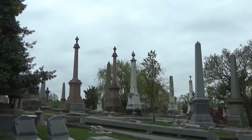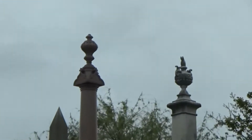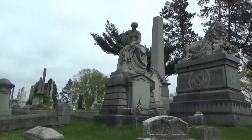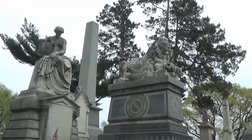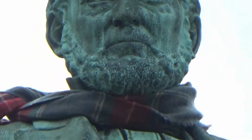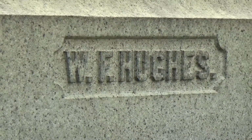Here's a bunch of tall ones with some unusual fixtures on top. I understand wanting a topless lady on your grave, but why a lion? This guy must have really been a Lion fan. This is a really good statue. It has a lot of green in it. But we don't know the guy's first name.